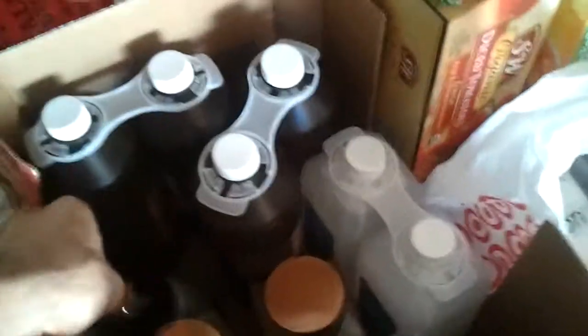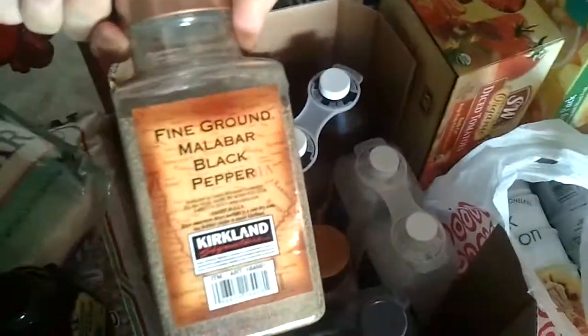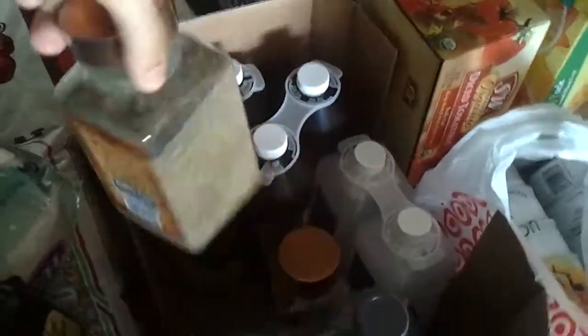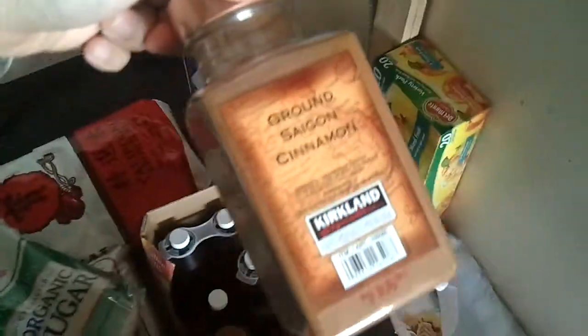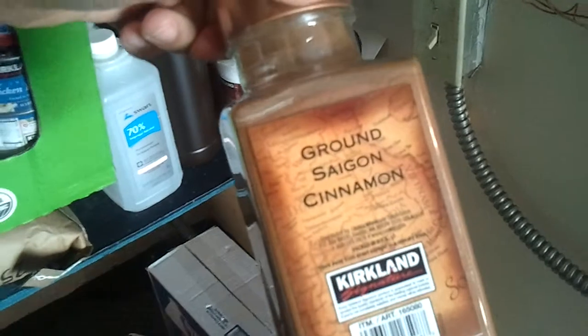Why not? Some vanilla for baking things. Never know if you might need that. Some pepper. Only a few bucks, so it's good to have this high quality pepper that'll add a lot of flavor to anything you're gonna cook. Cinnamon. The cinnamon is only a couple dollars, and people once fought wars for cinnamon, so it has a lot of health benefits and enhances the flavor of a lot of dishes. So for a couple dollars, why not?